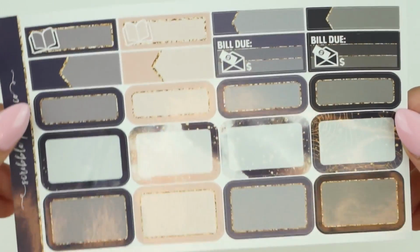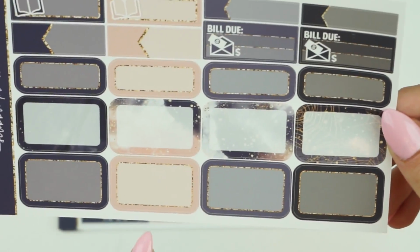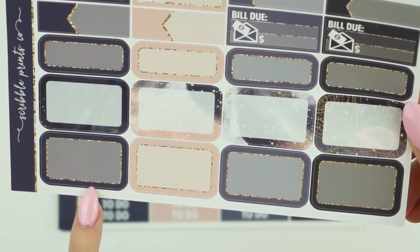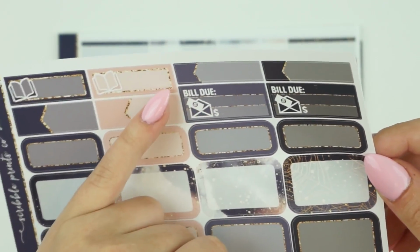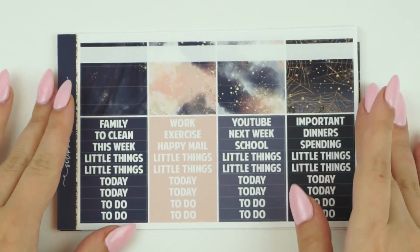And then I went kind of ham with the glitter. It almost looks tinsely. So instead of the glitter being the color of what the box is, it's gold glitter. So you have gold glitter on there, gold glitter on the half box, gold glitter on the appointment labels, and then gold glitter on the books and gold glitter on the bill dues. And I am in love.